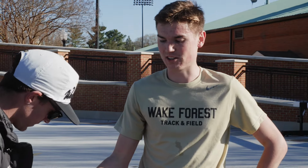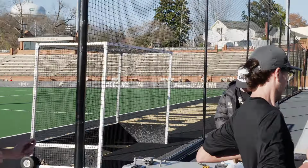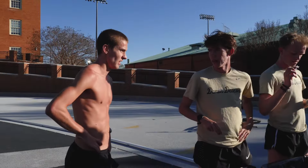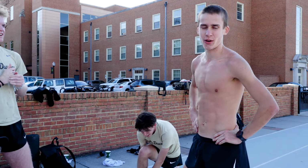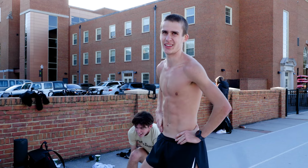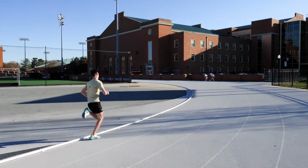Solid, better than I thought I'd feel. Just went by feel and got it done. How was it? Good. 4:04. It was actually decent considering. What are we hitting for these circumstances? So we've got three 300s and then three 150s. We'll start the 300s at round mile rhythm and just build down probably if we feel all right. Oh, there ain't no way I can keep up with you. Ain't no way.